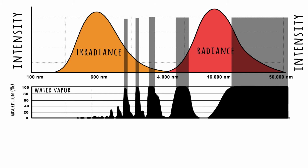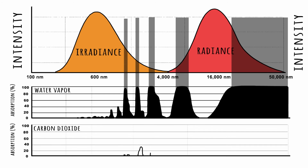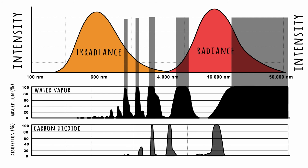Note how water vapor absorbs some incoming and most of the outgoing radiation. Again, absorption is denoted by the black areas. The white areas are windows in the spectrum where energy can radiate back into space. Now let's layer CO2 absorption onto the graph. Note that CO2 absorbs outbound energy or radiance in a relatively narrow range of spectra, around 16,000 nanometers.